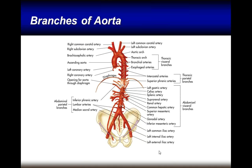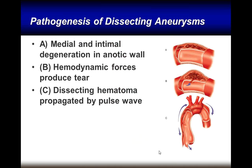Different types of branches, a whole bunch of things, if you've never really seen all the things that come off the aorta. Just going to skip over that. How the aneurysm occurs, going back into our atherosclerosis or the atheromas. They get into your plaque formation.